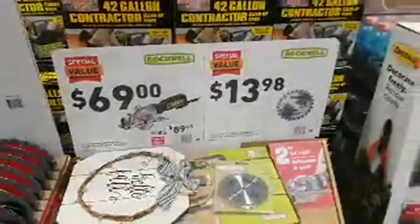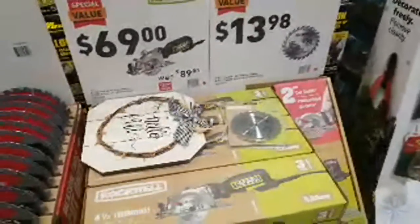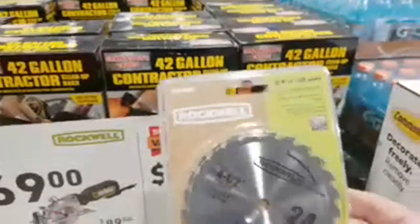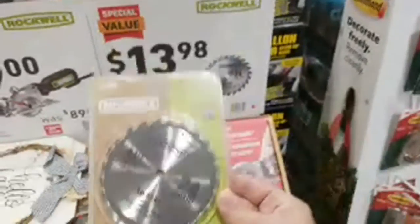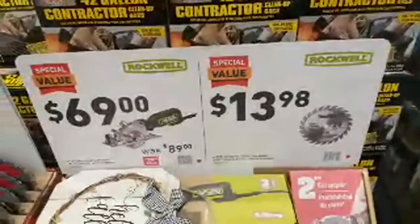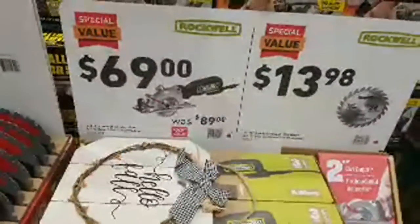But you know, now that I bought that big Dewalt 3-tool woodworking set here, I now have their cordless multi-tool from Dewalt. And here they have a little 24 tooth, 4.5-inch blade to go along with it. They're $13.98. So this compact circ saw is going to be $20 off.